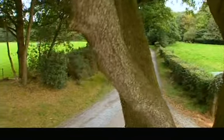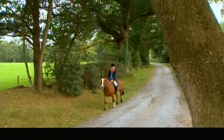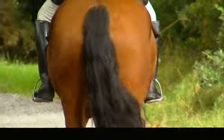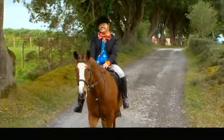Horsey, horsey, don't you stop. Just let your hooves go clippity-clop. Let your tail go swish without a sound. Mr. Tumble's homeward bound.